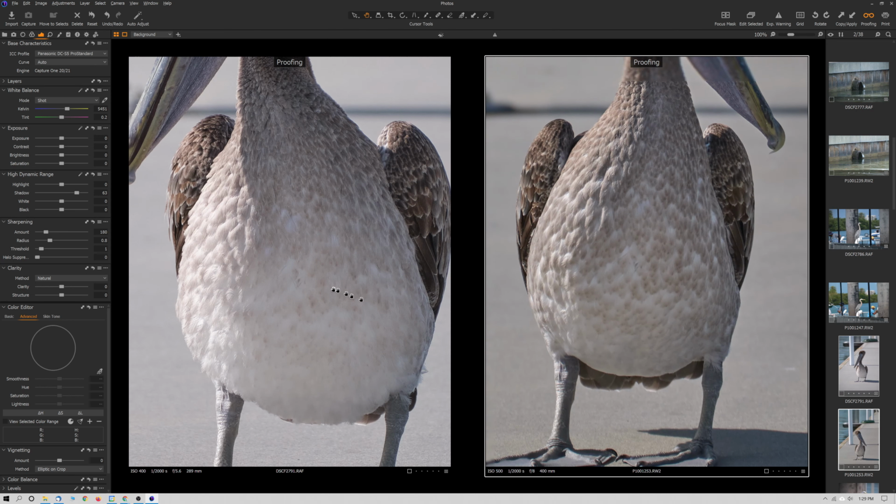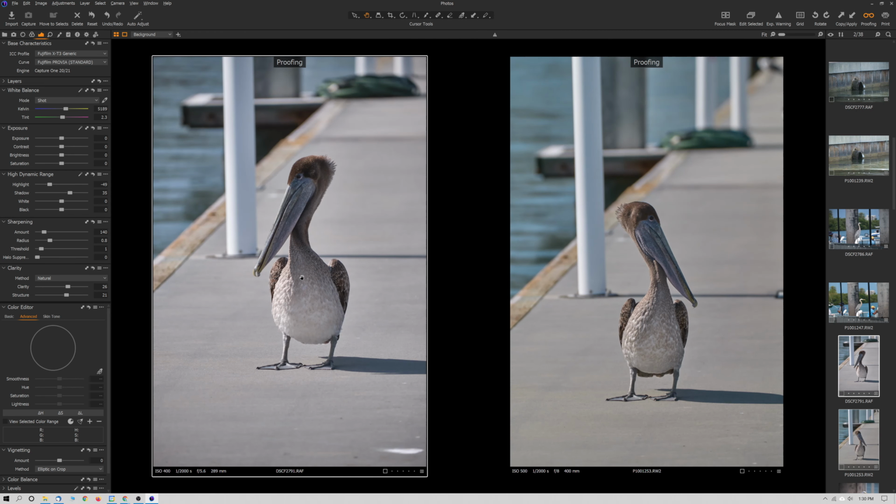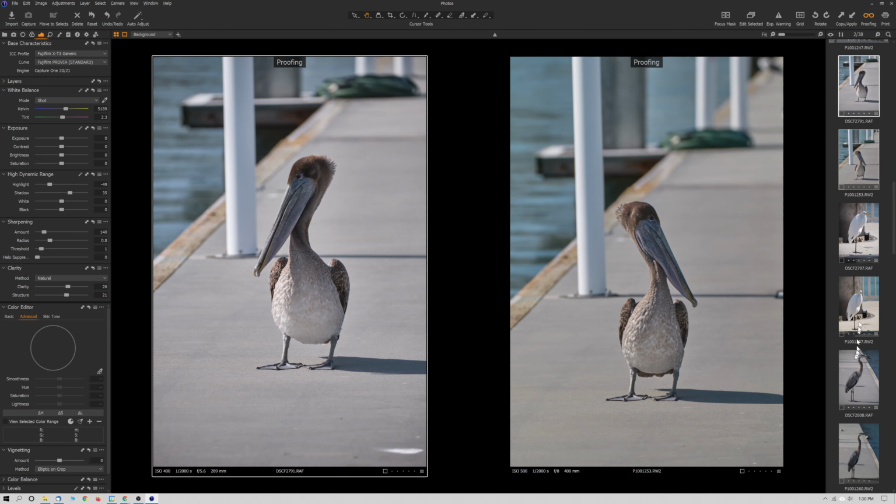Obviously, you can see that this is a closer image because this is essentially 430 versus 400 millimeters. But the details in the feather, it's a little more blown out, but that could just take maybe a little highlight slider and play with clarity a little bit. Definitely a little more sun here. Again, I'm viewing these as being enough alike to not be a major issue.